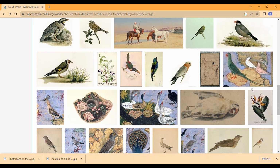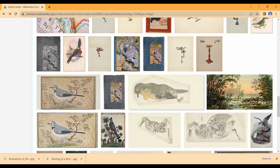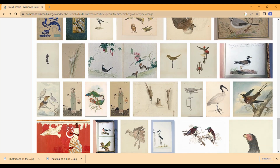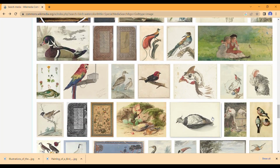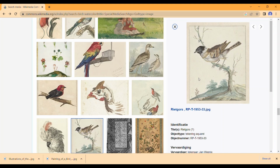So you just keep scrolling down the page. And when it gets to the end, it will either say no more images, or it will have a button that says load more. So you would just click load more, and it will keep going literally until it runs out of images, and then it will say no more images.